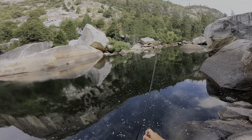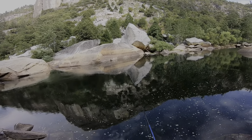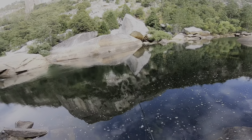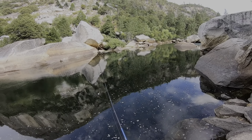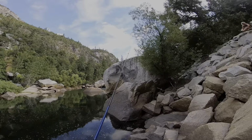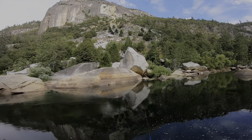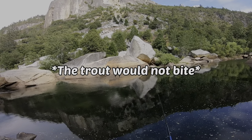Yeah, so we just changed baits. We're going to be using the Castmaster for the first time here in Yosemite. And it is a very good trout bait from all the videos I've seen. So we're going to try here in this deep hole. I have 2 sizes, one that's a little bit heavier than this one, but we're going to try the lighter one first.